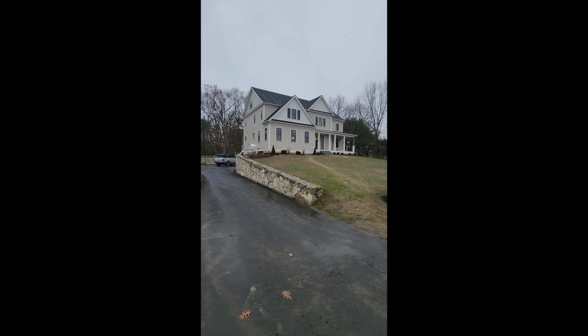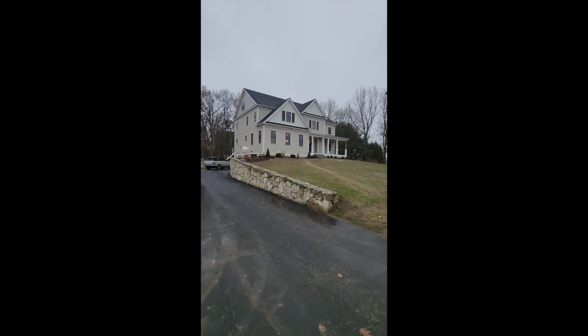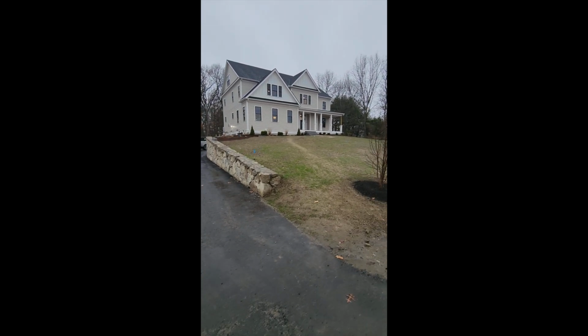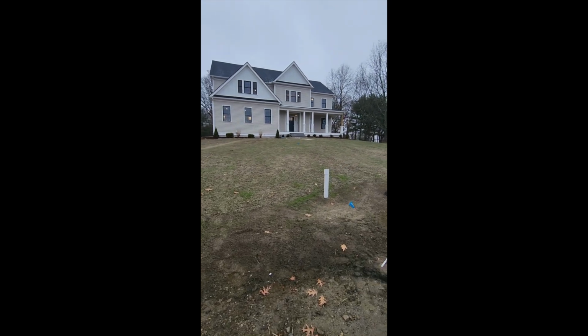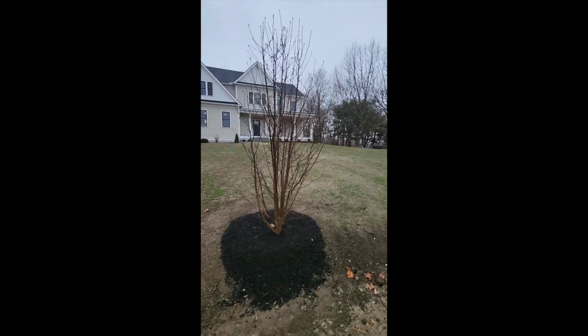Beautiful house inside, gorgeous kitchen, unique floor plan, so you're not getting a cookie-cutter colonial New England house. Good curb appeal, beautiful home, nice fixtures on the inside, beautiful range, in-cabinet microwaves, high-end appliances throughout. This is a gorgeous house with a beautiful little sort of half farmer's porch, it looks like.